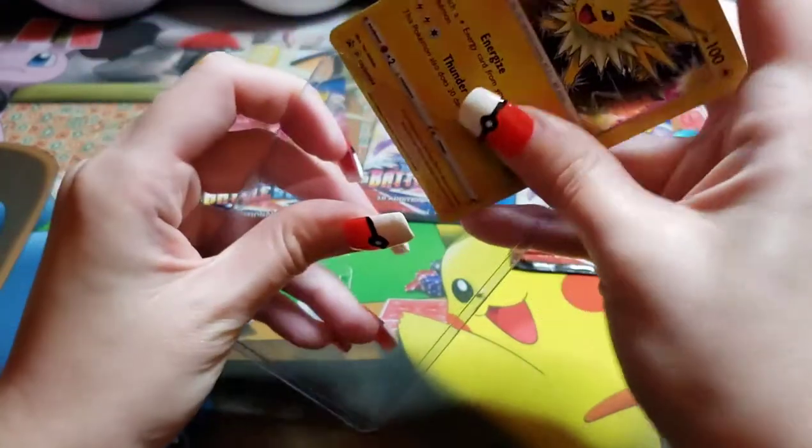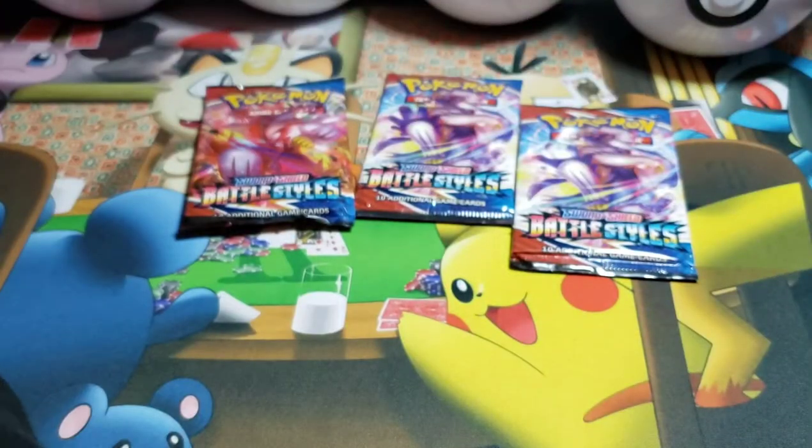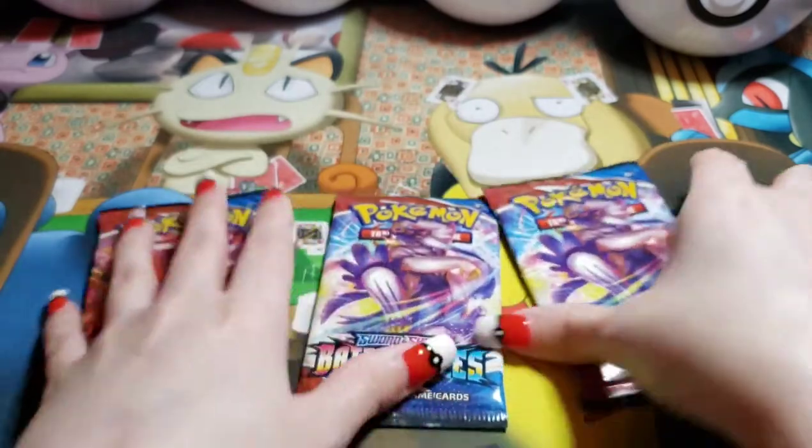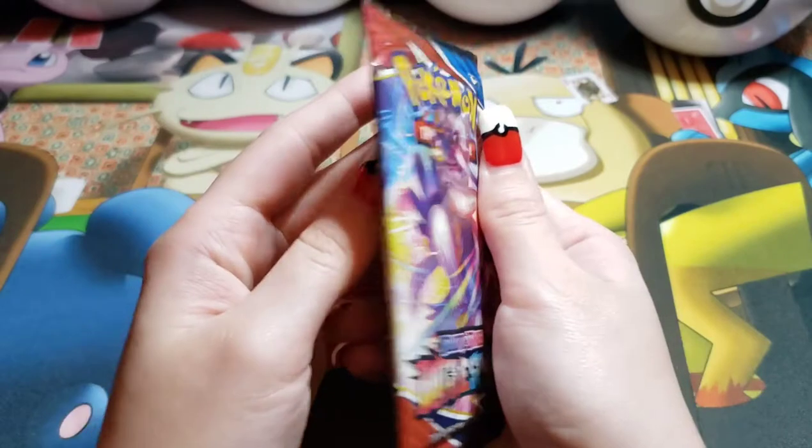One thing we like to do when we do card openings is, we don't want to have nothing to put our rares in. We want to put them in something. I know some people just leave them loose, but us personally, we like to keep them safe, especially if it's something good. I'm going to open this one.